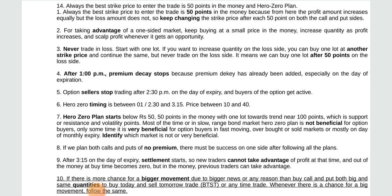7. The hero zero plan starts by entering 50 points in the money with one lot towards the trend, near 100 points, which is support or resistance to violate, and volatility points. Most of the time, or in a slow range-bound market, the hero zero plan is not beneficial for option buyers. Only sometimes it is very beneficial for option buyers, in fast-moving overbought or oversold markets, or mostly on the day of monthly expiry. Identify which market is not very beneficial and which market is very beneficial.